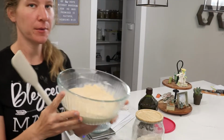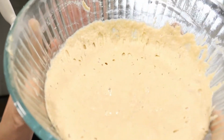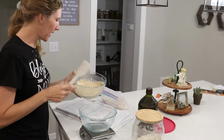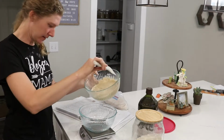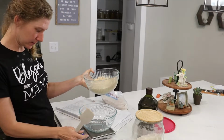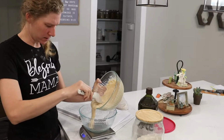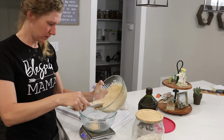Look at this nice bubbly sourdough. I like to keep it kind of thick. I'm trying to think when I fed this last. I think I fed it last night. Yeah, I fed it last night.